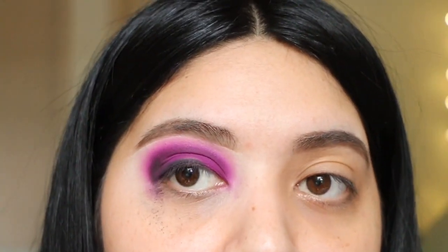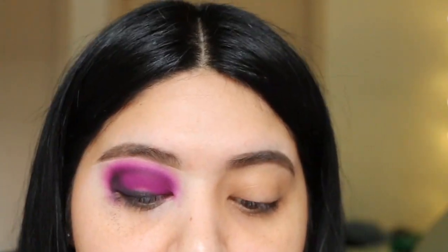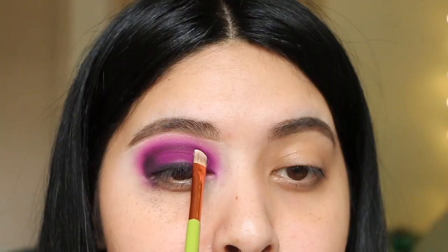So this is what it looks like so far. I'm going to go ahead and cut my crease. Again, I'm taking my ABH eye primer.